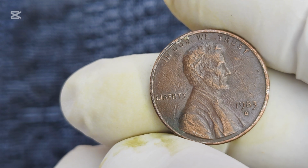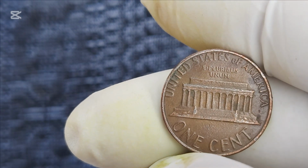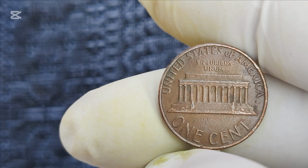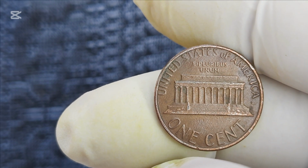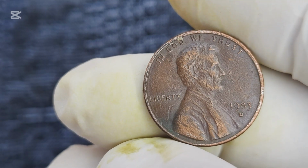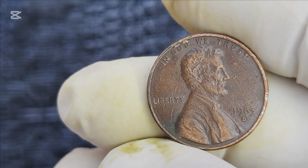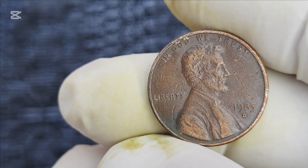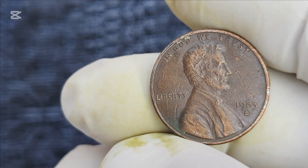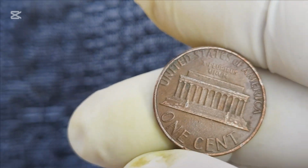First, let's rewind to 1983. It was a year of economic change and a significant shift in coinage. The US Mint had just recently transitioned from the old 95% copper composition to a more affordable zinc core with a copper coating due to rising metal costs. However, during this period, a few errors and rare varieties slipped through the cracks. One of them? The elusive 1983 Ultra Lincoln penny.